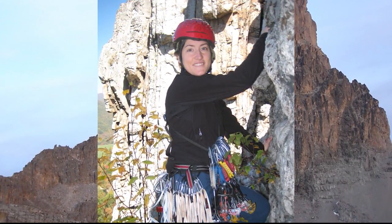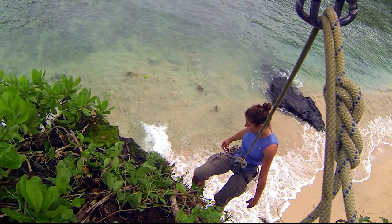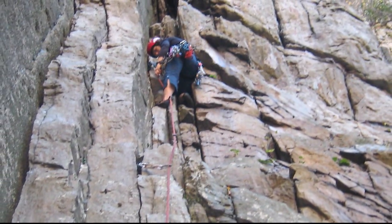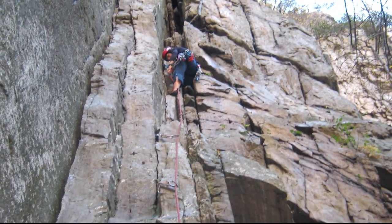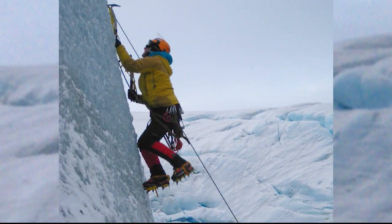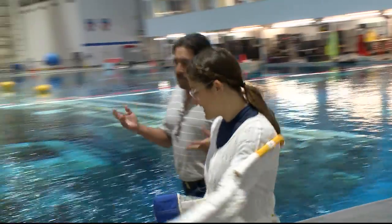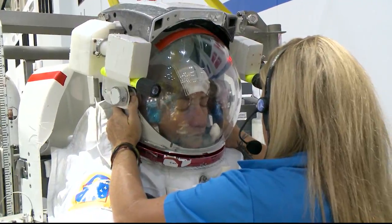And as I advanced in the hobby and got more technical, I found that I really liked other aspects of it, like the equipment, the gear, the physics of the system that you have to use, and also the partnership aspect of it. It's really like a team, because when you get into some of the higher levels of climbing and different types of more technical climbing, you really rely on your climbing partner. We train for spacewalks in a giant pool that's called the NBL, which stands for Neutral Buoyancy Lab.